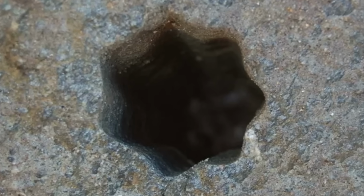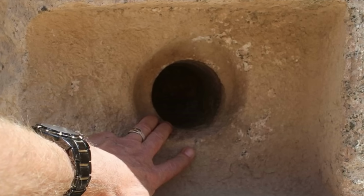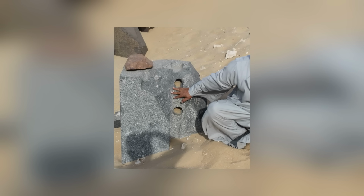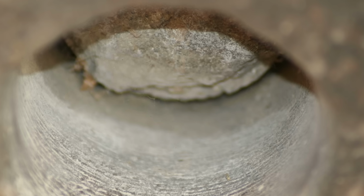Historians tell us that the only tools used in the making of these structures were stone and wooden tools and copper saws. None of them would have been up to the task of making these holes, and so we have to ask ourselves how it was done. Sadly, scientists don't have an answer.